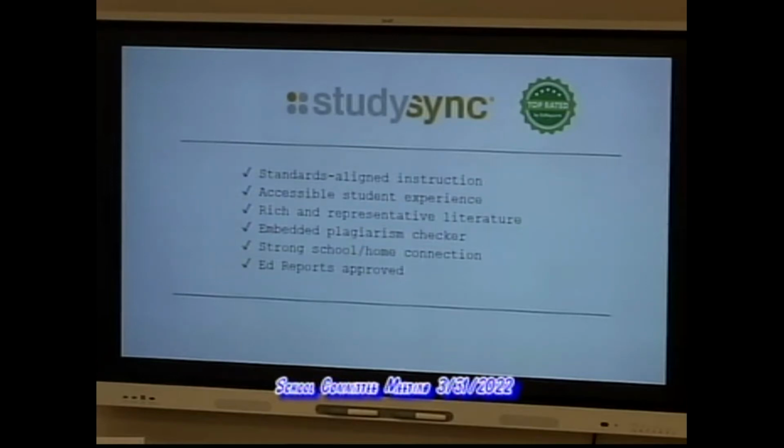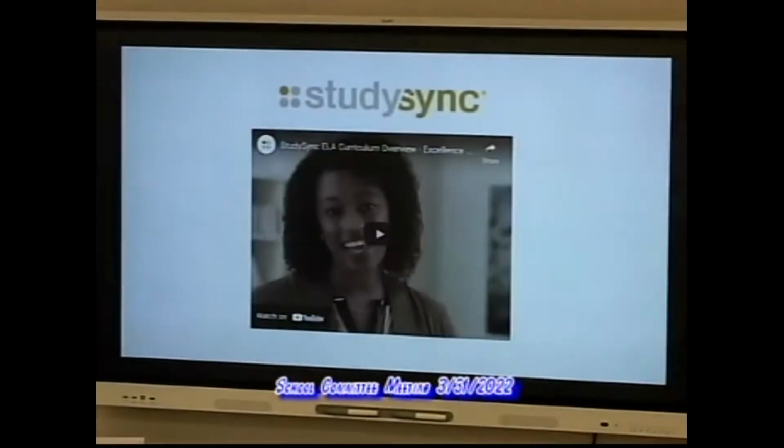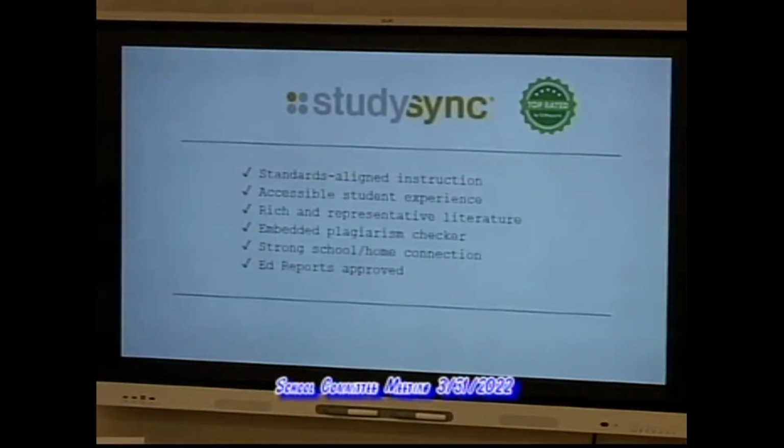Additionally, StudySync is comprised of comprehensive instructional materials for teachers, including lesson plans and assessment cycles. StudySync is also greenlit by EdReports. Moreover, the team strongly believed that Actively Learn should be considered to support our multilingual learners. I will now highlight the major features of StudySync.